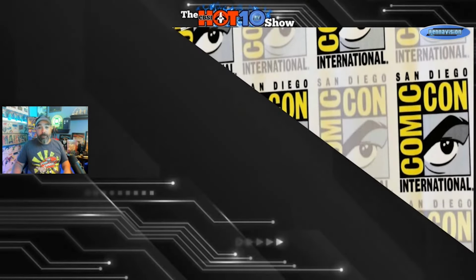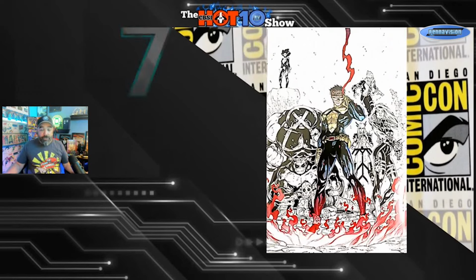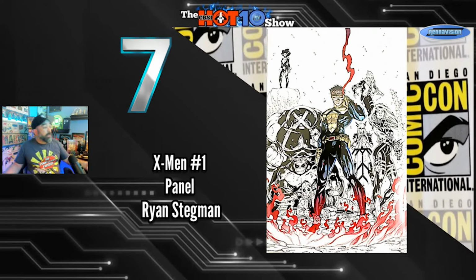Number 7. Panel exclusive. So this one, you had to go to a panel. And this is X-Men #1, the Ryan Stegman cover. It reminds me of the premiere covers that Marvel did a while back, where it's mostly a little bit of color wash with some black and white kind of in the background. So it's spot colored, and it's a virgin as well.